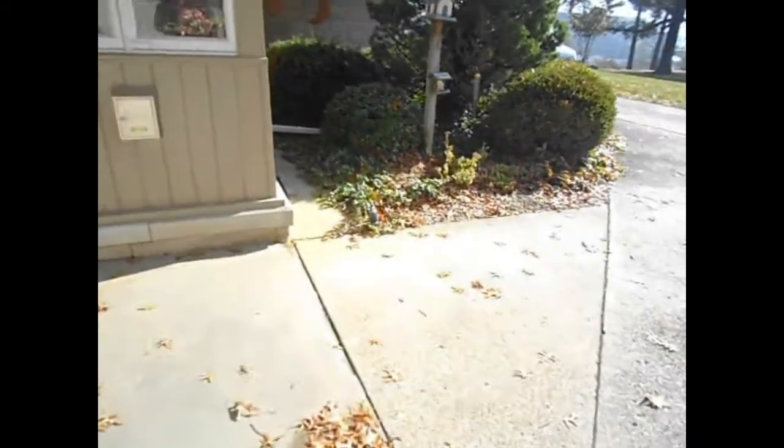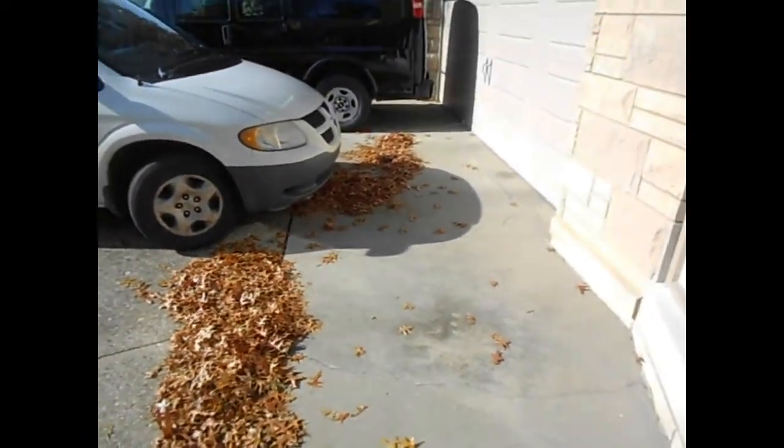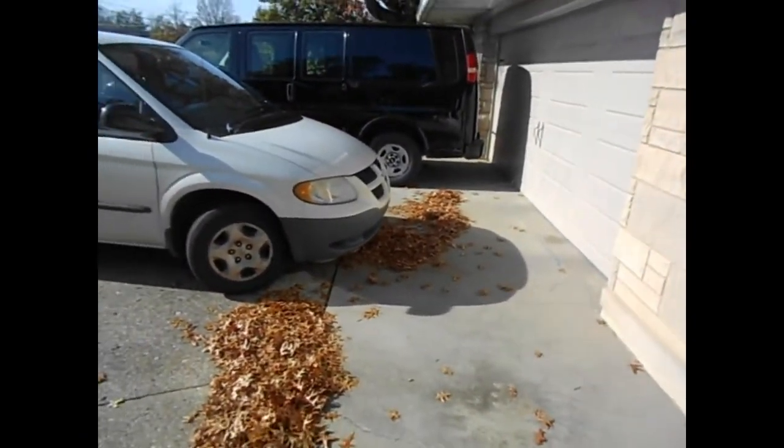It's finally a decently warm day for November, more like it normally is this time of the year. I think I'll have to get the leaf blower out and blow some of these leaves away though before I open up the garage doors, or they're all going to go inside.